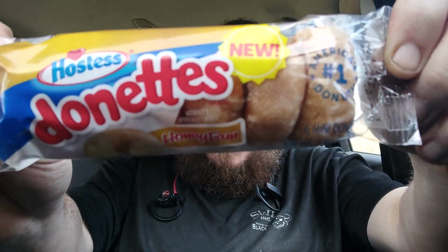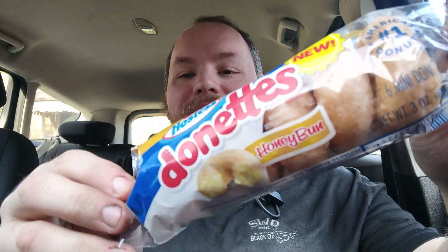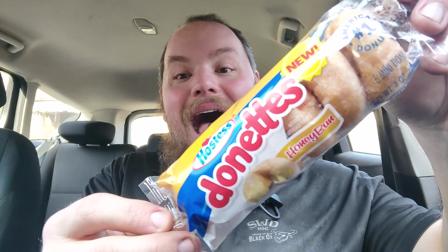Boom! It's this! It is from Hostess. It is their new honey bun donuts. Can we get a thing? Maybe? Ha ha ha! Sure. So yeah, it's their little tiny donuts, but apparently they're honey buns. All right. I like honey buns. I typically will just buy a honey bun if I want a honey bun, so I don't know that I need one in donut form, but sure, I don't know that I don't need that.